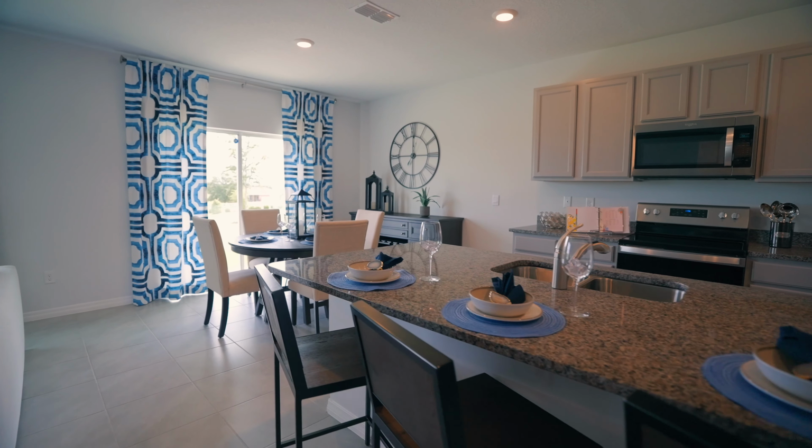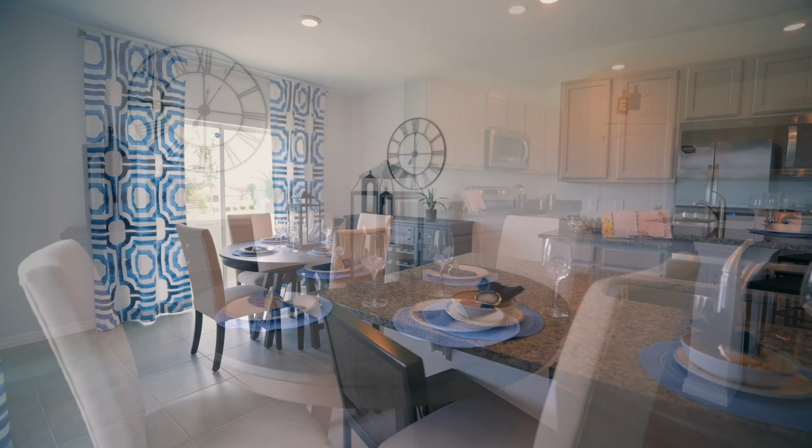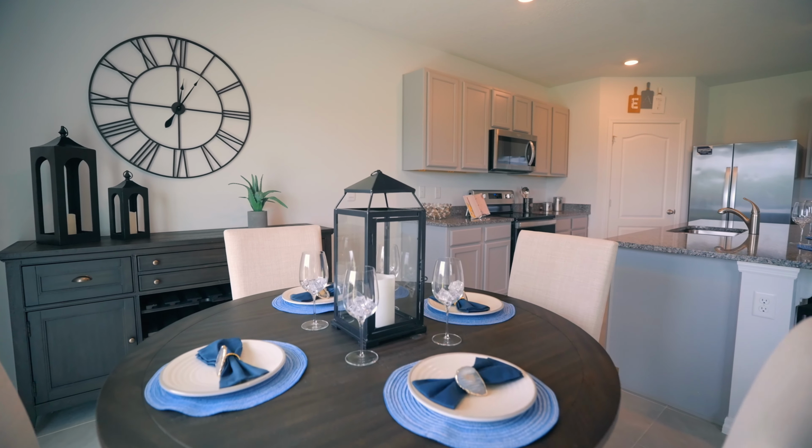So a couple things within the kitchen, it does feature stainless steel appliances. You do have granite countertops throughout the entire home in your kitchen and bathroom areas. And as mentioned, the home does include a 2-car garage.